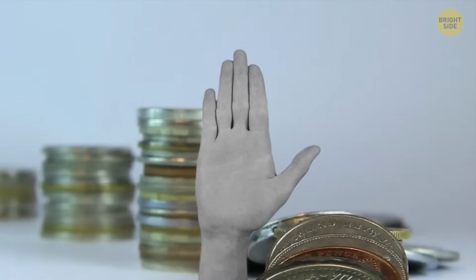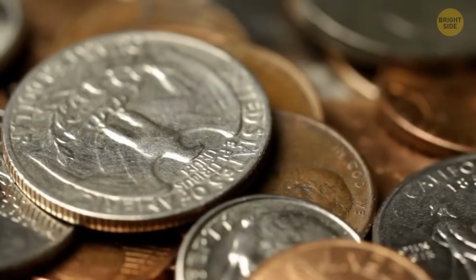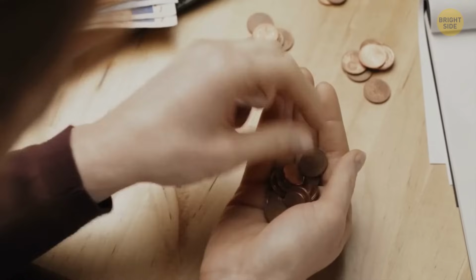Smart. Today, no one makes coins out of silver. The coins just represent the value. But the ridges are kind of a cultural heritage now.